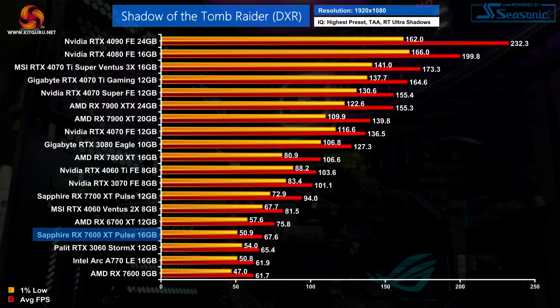Finally then, we're going to finish up with Shadow of the Tomb Raider, and I deliberately include this game as it's a bit older and only features a single RT effect, that being ray trace shadows, so performance is a bit better than what we see from most other RT games. Even then, AMD just can't match Nvidia for ray trace performance, with the 7600 XT still coming in 17% slower than the RTX 4060 at 1080p.